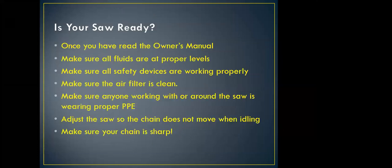So is your saw ready? Check the owner's manual. Look for the different things that you need to do before you start that. Make sure your fluids are all at the proper levels. Your devices are working properly. Make sure the air filter is clean and that the saw is sharp and that everybody around you is wearing the proper PPE. All of these things are important before you even start this up. Once you start it up, make sure that the chain's not moving on idle. Loosen it up a little bit.